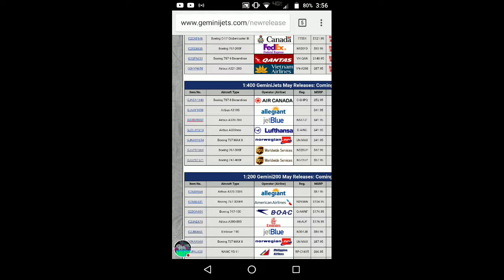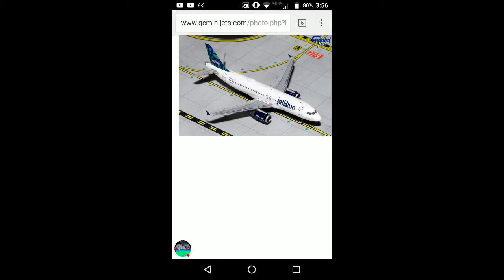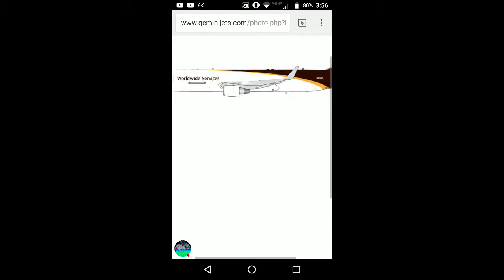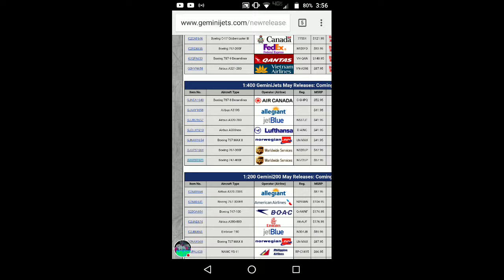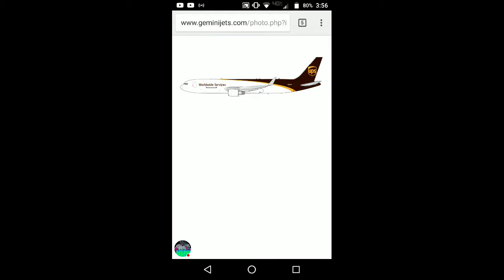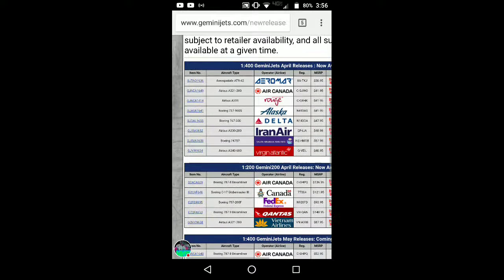If I was going to do a 1/400 airport, I will definitely be getting this aircraft. Nice JetBlue color scheme. You've probably already seen this on their website. I have the UPS, which is pretty nice. They're releasing some UPS models. I do think that is pretty cool. And I have the 747, I believe, and the 767. I do like the 767, actually. It looks really good. Computer generated image. It looks pretty good, but my airport would only really fly FedEx.